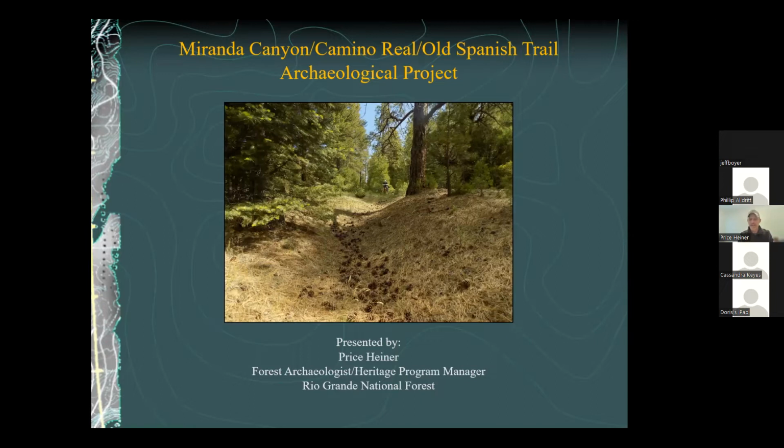And as far as the name of it, again, we could argue the semantics all day about what this particular travel corridor was, or maybe all of those. But I'm going to call it the Miranda Canyon Road today, or the Miranda Valley Road. You'll hear me refer to it that way because when the Spanish first arrived at Picaris Pueblo in the early 17th century, they noted this really well-developed road, and it's in most of the chroniclers' and priests' journals, heading north from Picaris Pueblo to Taos Pueblo through the Miranda Valley, which is what they called it.